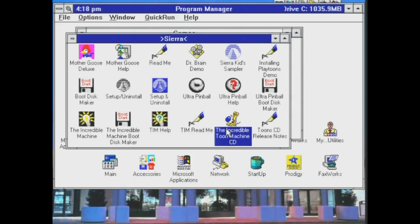This is a burnt CD, so maybe the CD is burnt at too fast of a speed for a double speed CD-ROM drive, which can happen. Yeah, we're not going to be looking at Incredible Tune Machine today, unfortunately. Sorry about that, but that's just the way life goes some days.